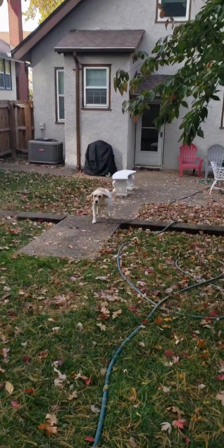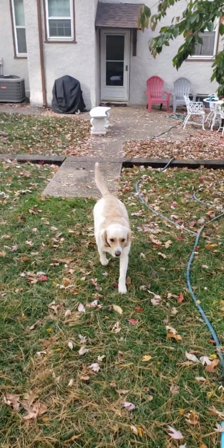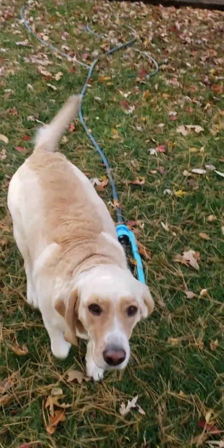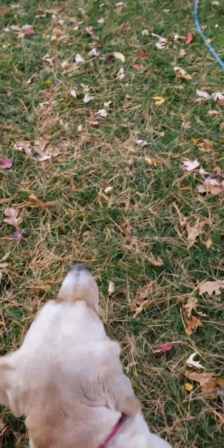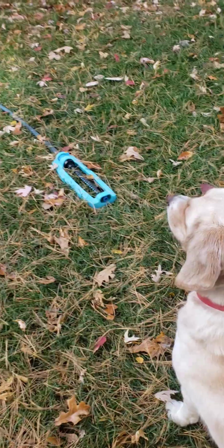There's Bella. Bella, she's such a good doggy. Hi, baby girl. Can you sit? Can you sit and look pretty? Say, of course I can, with my back to you.